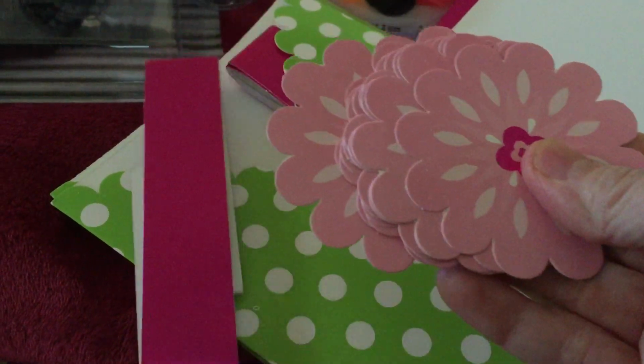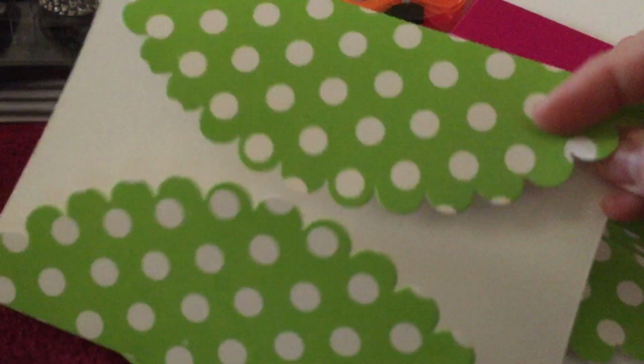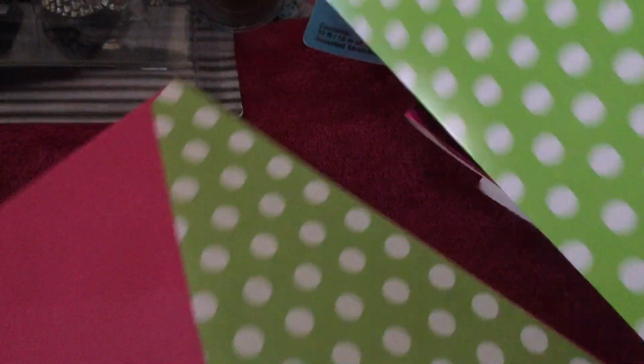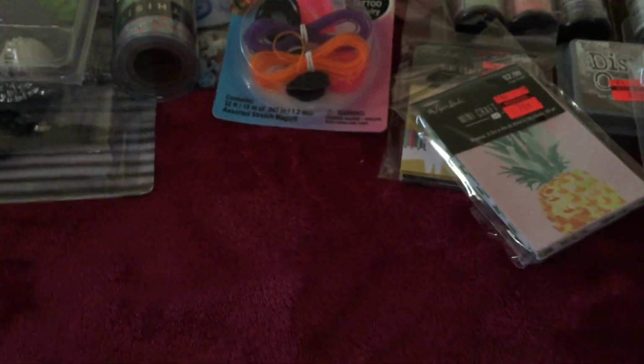So this is also included. So this one also is included. So you have so many things to do with this one. See, this is the kind of cards that you're going to have inside, plus the envelope. So see, it's so pretty and beautiful. So that's why I got it, and I was so excited about it.